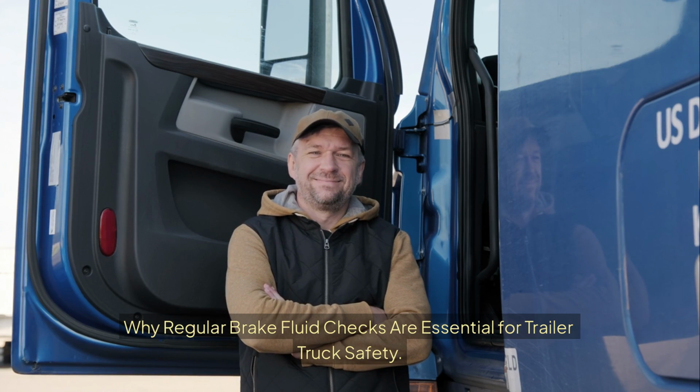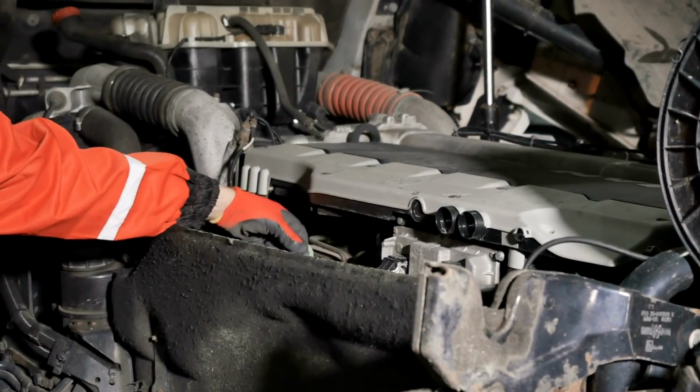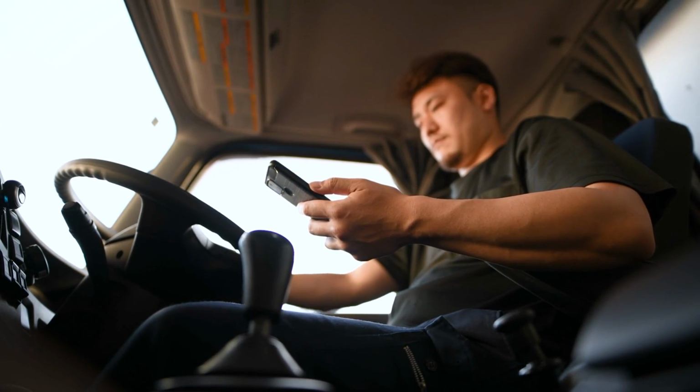Why regular brake fluid checks are essential for trailer truck safety. Imagine driving a fully loaded trailer truck down a steep incline and suddenly realizing your brakes aren't as responsive as they should be. It's a nightmare scenario, but one that's preventable.